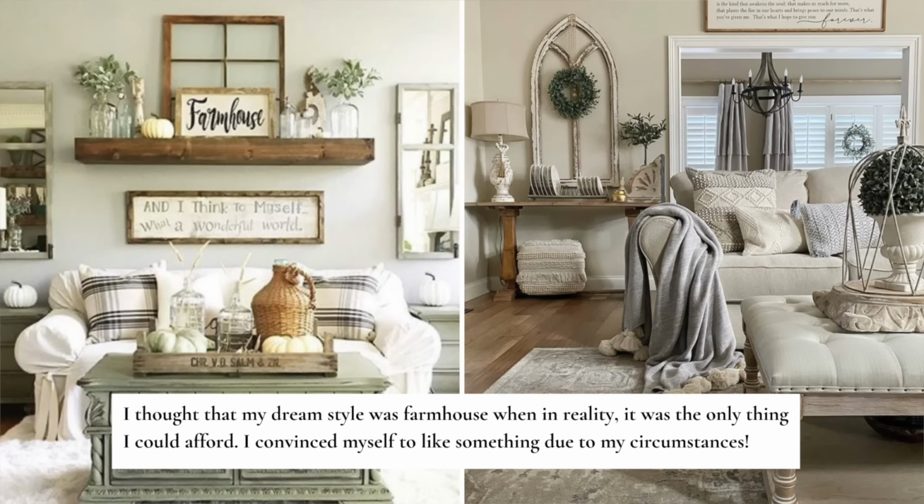We're all about the look for less, and that's exactly what happened to me. I used to say, oh, I love farmhouse. Farmhouse is it. I want to be the next Joanna Gaines. I love farmhouse, oink, oink, right? I was all into farmhouse. But that's because I was in college and I could get farmhouse things at the Dollar Tree, at Big Lots. It was a design style that I could afford.